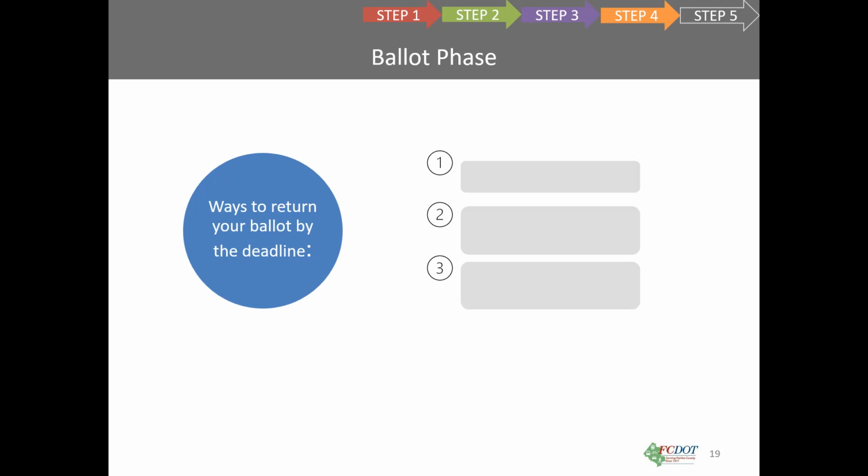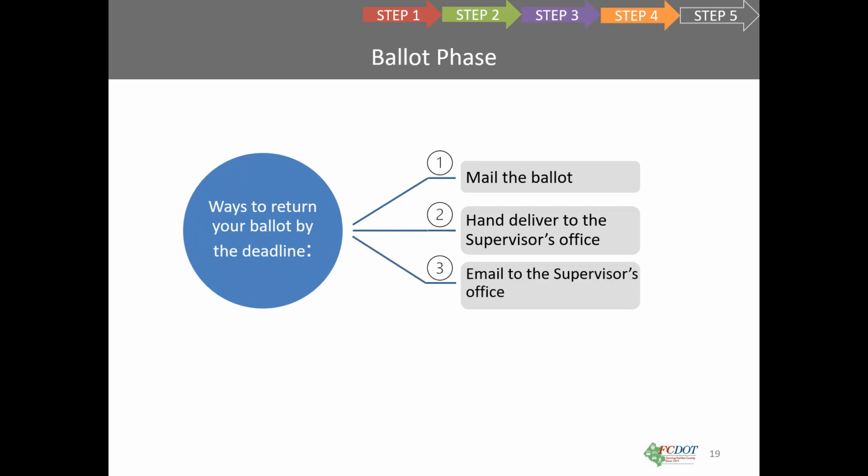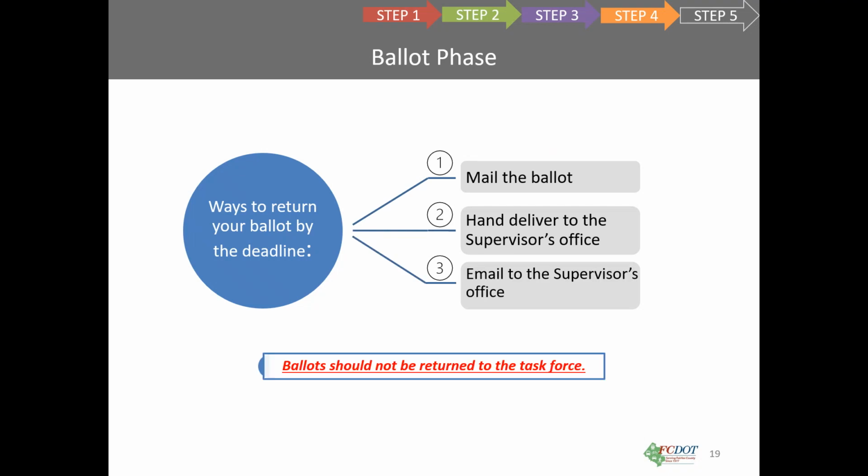How to return the ballots. There will be 3 ways to return your ballots. You can mail the ballots or hand deliver to the supervisor's office, or you can email to the supervisor's office. Please note that you cannot return the ballot to the task force, but it should be directly sent to the district supervisor's office.